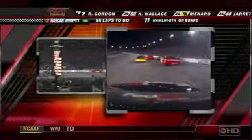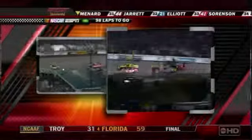Front of Jeff Burton there. He restarted in the 7th position. He's worked himself up to the 5th position right now, and he's had a pretty good car. They've been working on it throughout the night, getting it better.